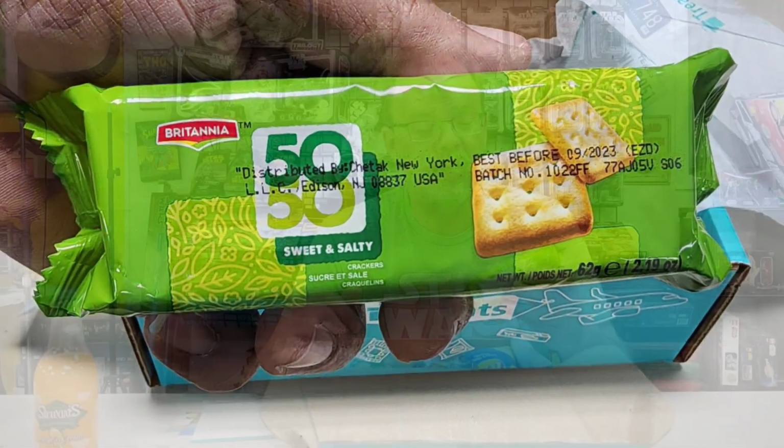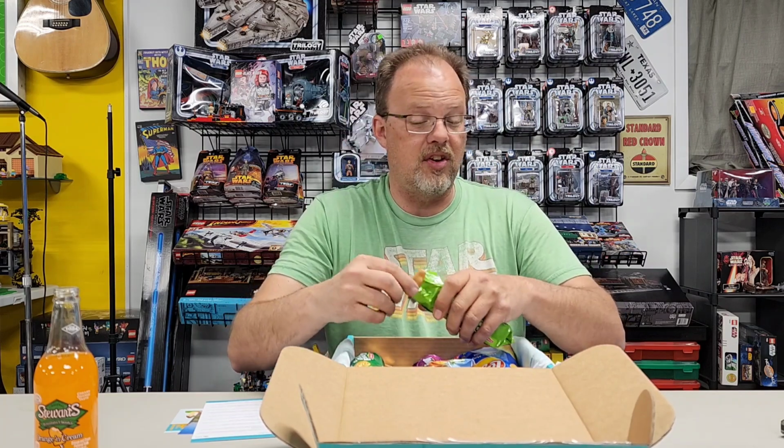It's pretty good, not bad. Kind of reminds me of an Oreo cookie without the filling. Now let's try these 50-50 sweet and salties. See if we can get it out of its bag. Again, it looks like another type of cracker. Let's give it a try.